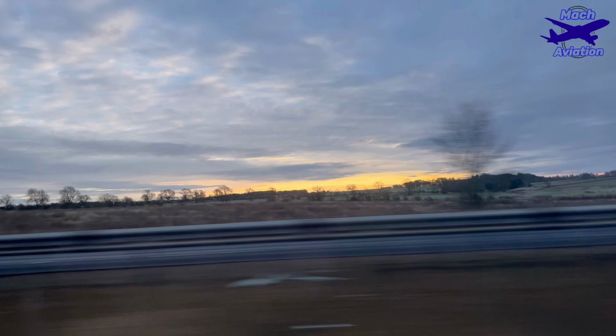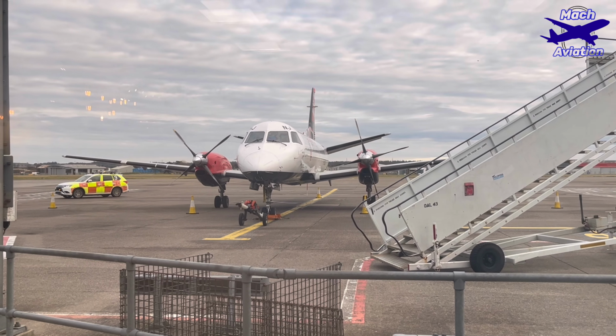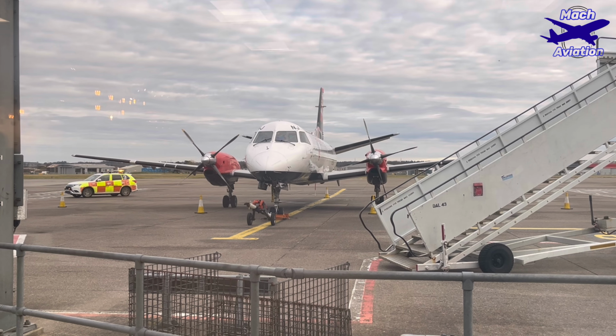To kick this trip off, I had to drive 3 hours north to Aberdeen on the east coast of Scotland. I headed into the terminal and went through security to the relatively small departure lounge and sat looking at the wee Saab that will be taking me up to Kirkwall.